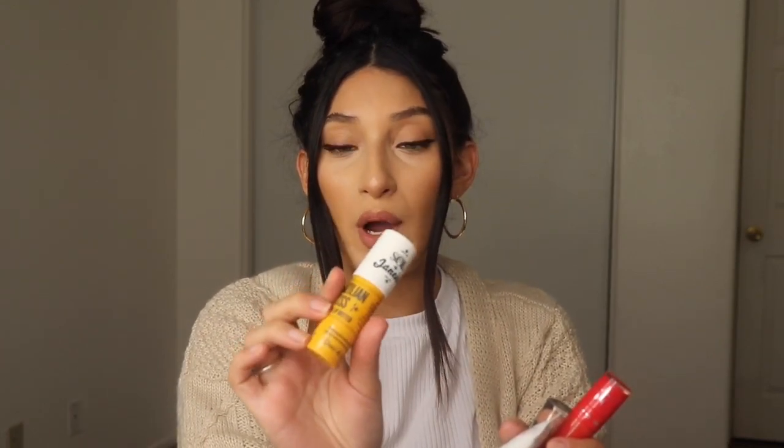I have my Sol de Janeiro lip balm. This stuff is so good. It's huge, looks like a glue stick, but it's bomb. I love it. I have an eye mask from Image, like a mini one. Then I have Jeffree Star Checkmate. And then what else? Centerfold from Lorac. If you guys watch my videos, you know this is one of my favorite lipsticks that I own. I love using that.